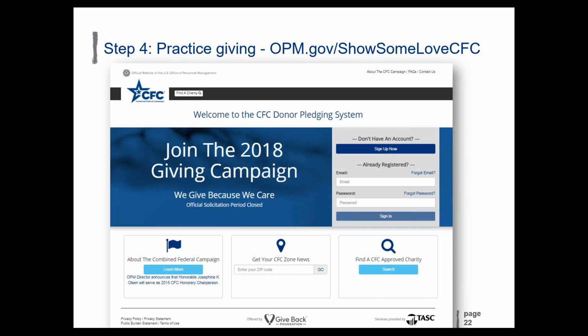So these are the folks that you'll want to get in contact with whenever you and your coworkers have questions about giving online. Those are the specialists. Their number is 1-800-797-0098. And you can also send them an email via their website. So the Central Campaign Administrator is going to be a very frequently used go-to resource for you.